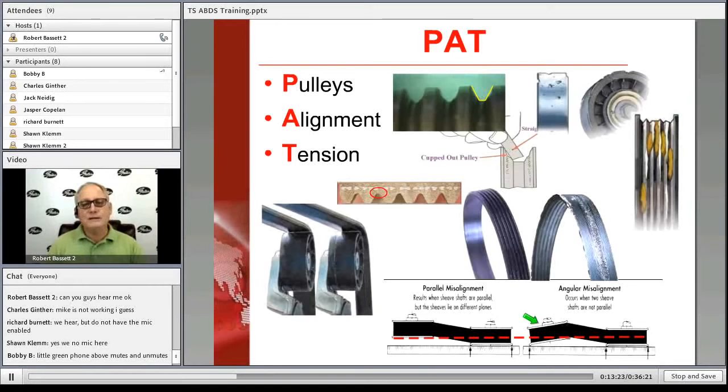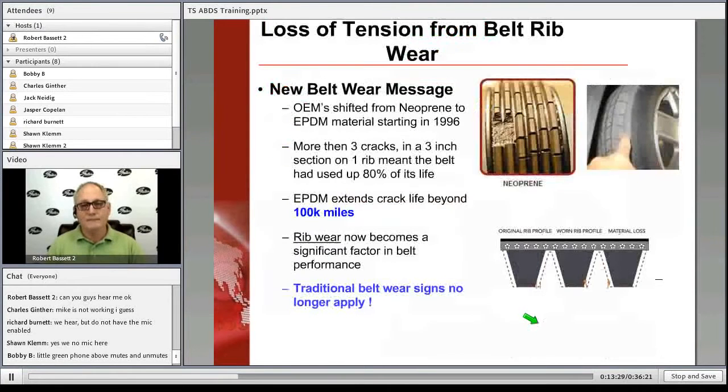The systems must have the correct tension. If we don't have the correct tension, then the belt can only do one thing, and that is to slip. What's happening in the industry today, we used to teach cracks. Look for cracks. If a belt cracked more on one rib, if we had more than 3 cracks in a 3-inch section on one rib, that meant the belt had used up 80% of its material, and it was soon to fail. But what you have to remember is this is a neoprene belt.